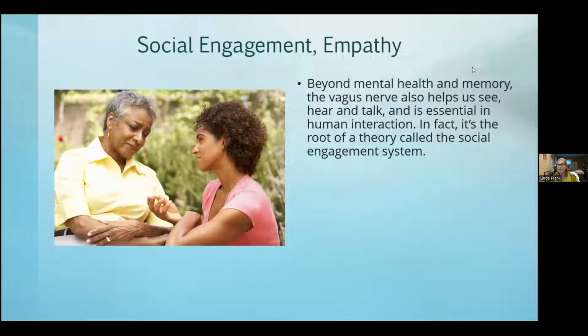Beyond mental health and memory, the vagus nerve helps us see, hear, and talk, which is essential in human interaction. In fact, it's the root of a theory called the social engagement system.